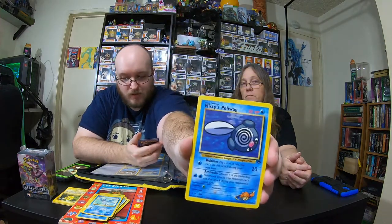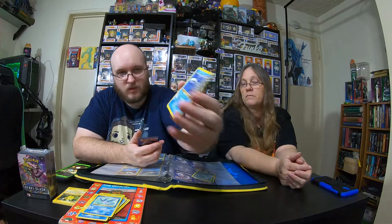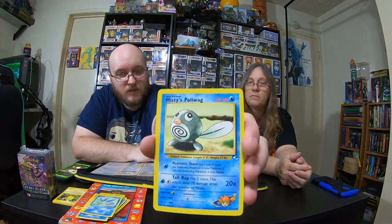We have the Misty's Poliwag. And then we have a different version of Misty's Poliwag. Now, was Misty a character? Yes, she was the second gym leader in the Kanto region, which is Gen 1. And she specialized in water Pokemon.